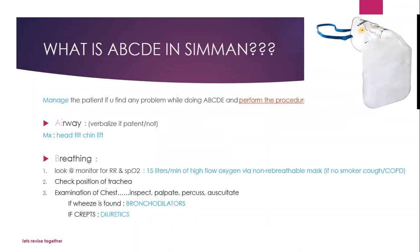It is a basic thing, and you will be doing exactly the same thing in all the scenarios. You will just tailor your response. So mostly in SIMMAN, airway is patent. It means that the patient's airway is patent, but you still have to verbalize. You need to tell that my patient is talking, it seems like his airway is patent. If your patient is not talking, then you will open the mouth to look for any foreign body or anything to make sure his airway is patent, and you will verbalize that also.